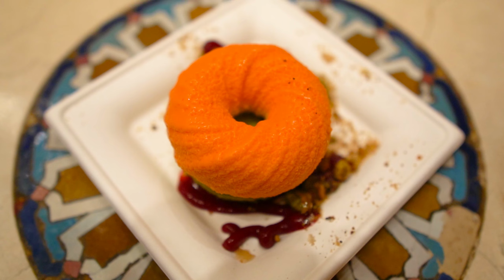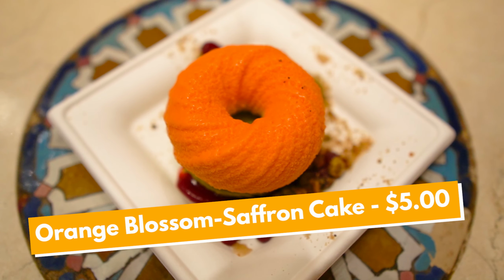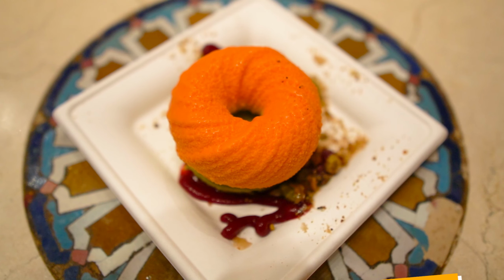Our next stop is Morocco at Tangerine Cafe. We got the saffron cake. There, I believe, is another new item. However, that is on the Garden Graze stroll.